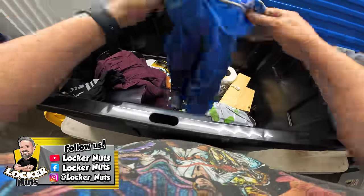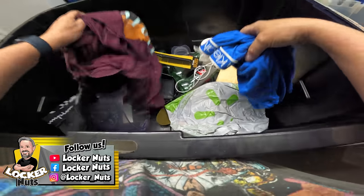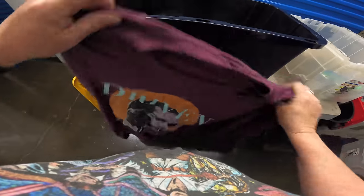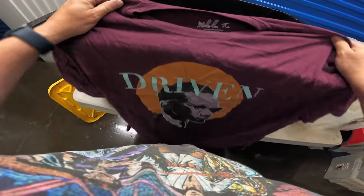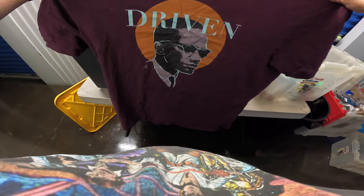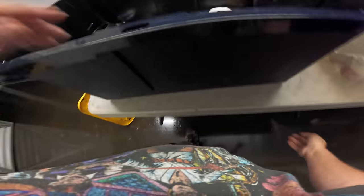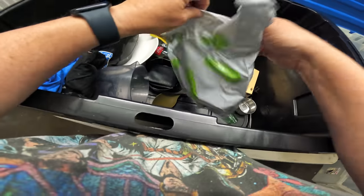What else we got in here? There's some nice underwear, Calvin Klein, those actually look decent. I don't wear locker underwear though, guys. No, no. I draw the line somewhere. Okay, there's a Malcolm X Driven shirt, and that's in double XL. That's kind of cool, a little bit. I mean, that might sell at our vintage, not vintage market, but the upscale market. It might. It's worth bringing.